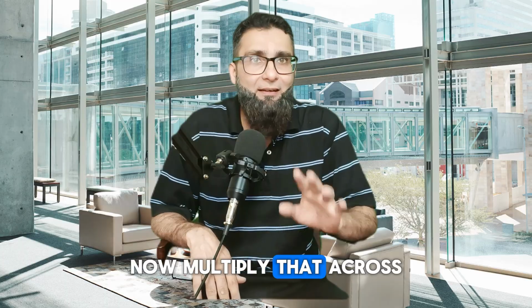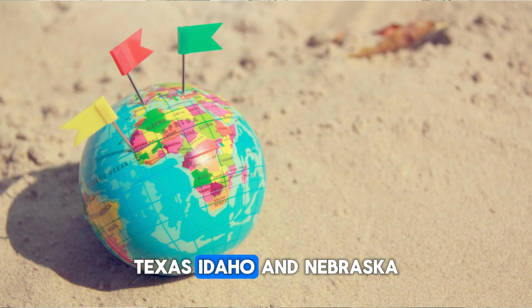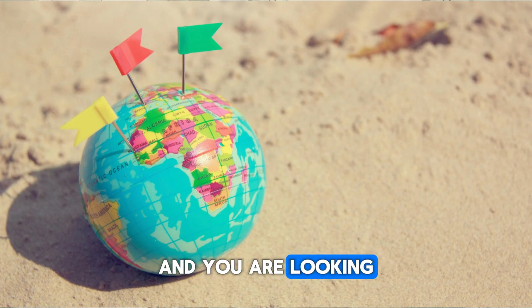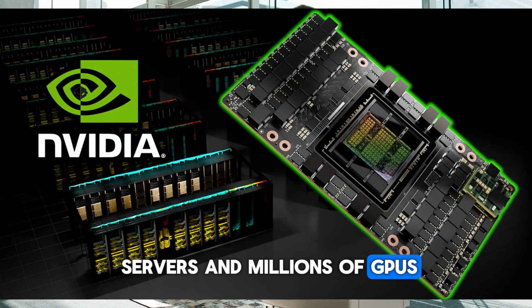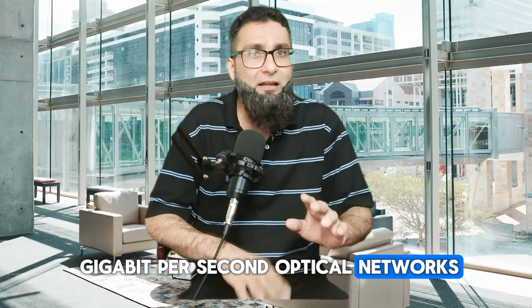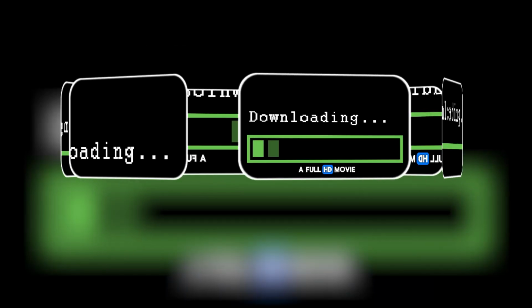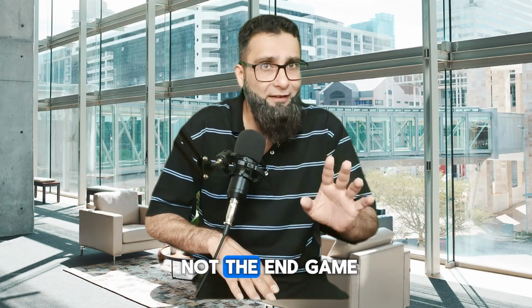Now multiply that across at least 6 to 8 global superclusters being built across Iowa, Alabama, Texas, Idaho, and Nebraska, and you are looking at more than 400,000 servers and millions of GPUs, all interconnected with 400 gigabit per second optical networks, fast enough to download a full HD movie in under a second. But infrastructure alone is not the end game.